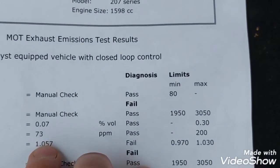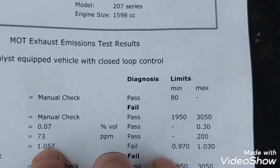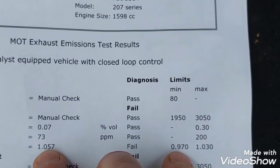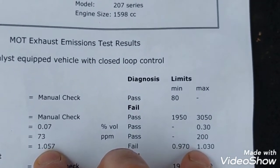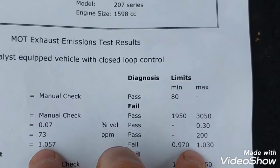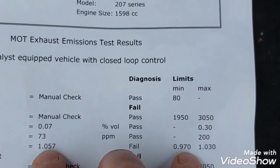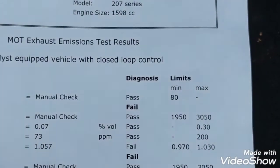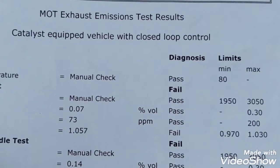The lambda reading is 1.057. You've got minimum and maximum. I'll explain why there are two readings there. The maximum reading is 1.03 and this is 1.057, so it's slightly over. Now the lambda reading measures the amount of oxygen in the exhaust gas.